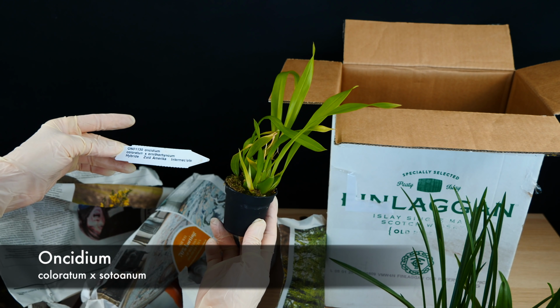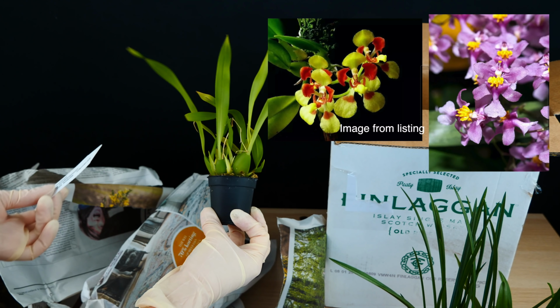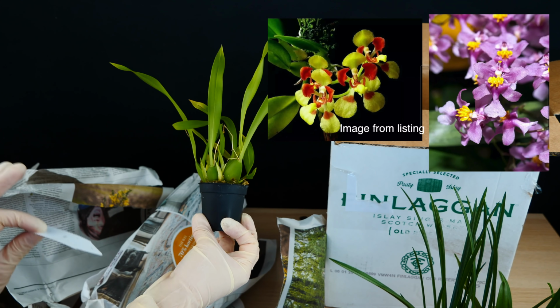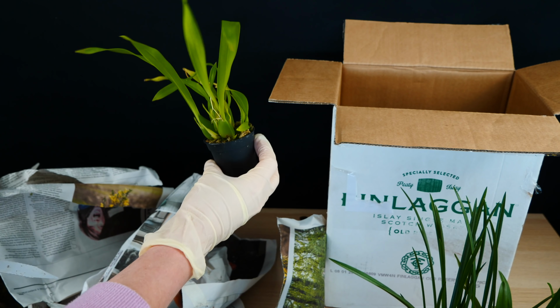This is Oncidium coloratum crossed with sotoanum. This one has been reclassified. It looks like a twinkle, like a sotoanum, right? But it's crossed with a really, really colorful Oncidium. To be honest, I am on the lookout for that Oncidium, but if this one got the colors of the coloratum, I would be so, so happy.